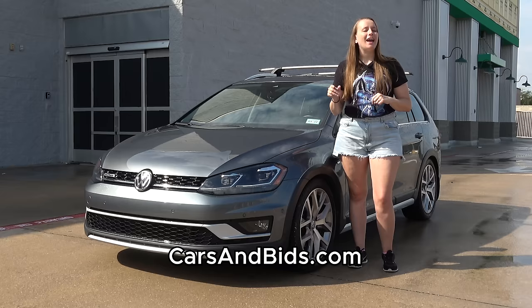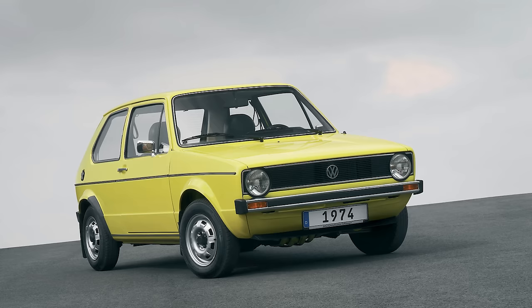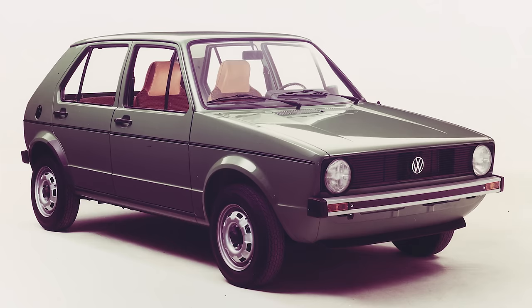Before we get to this Golf Alltrack, let's talk about what a Golf actually is. The Golf is a very, very famous nameplate for Volkswagen. When production began in early 1974, it became the successor to the also very famous Volkswagen Beetle. Beetle to Golf might seem like a big jump. The Beetle was this tiny round thing that was a big personality piece and a cultural icon, and the Golf was more normal and practical. But that was the whole idea.